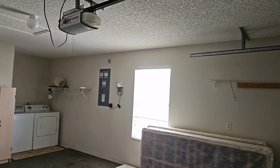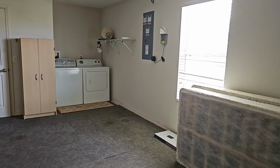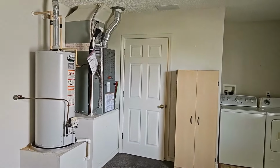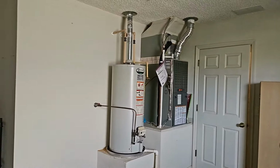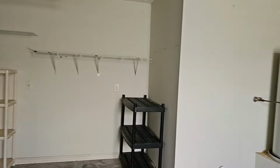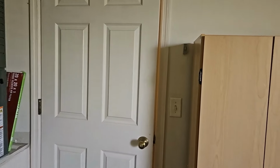You will notice that the laundry is in the garage area and the mechanicals are there behind the door. Please refer to the specification sheet for the ages of all the mechanicals. I do appreciate you joining my video today and the walk through this Cottage series home.